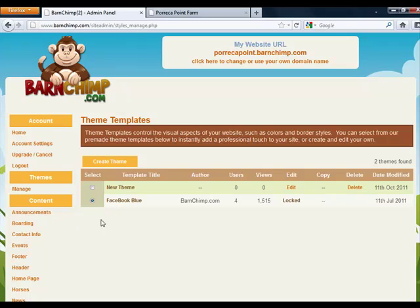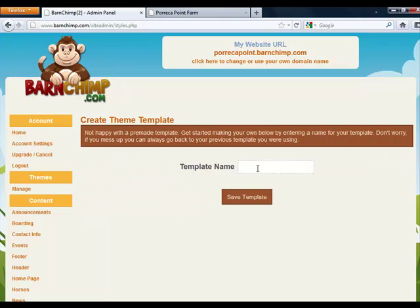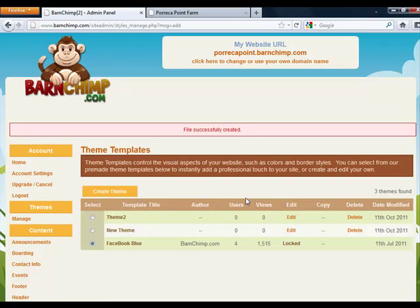This is where you can change the theme and colors of your website. The default color scheme is Facebook Blue. To change the colors of your site, click Create Theme and enter a name and click Save Template. Now click Edit.